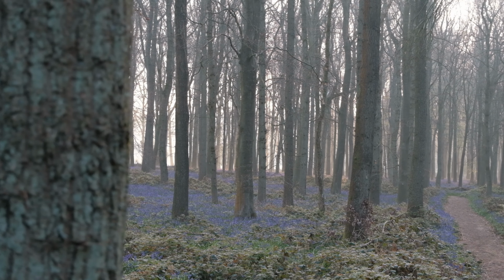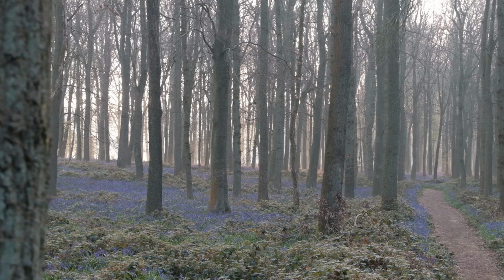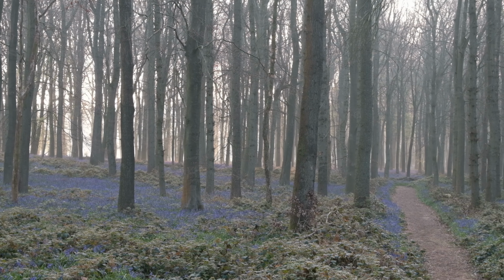We're getting these pockets of light as the sun comes through the trees here, and that mist as well is glowing a nice orange colour. So yeah, it looks really cool. Really happy with this little composition. I'm gonna have a little wander around.